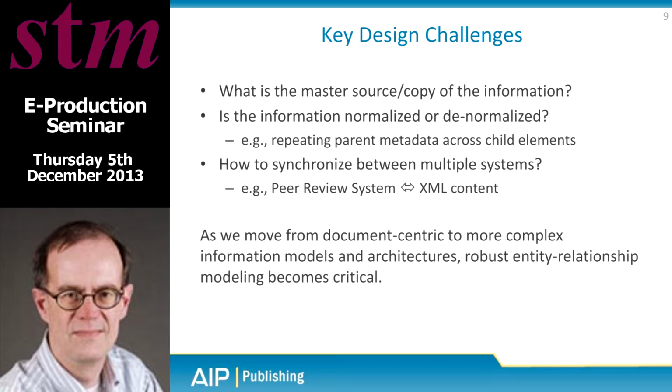Looking at our industry over the last 20 years, and where we're going, and the initiatives happening now, we're moving from the document-centric to much more complex information models and architectures, where what I would call robust modeling becomes critical in building robust solutions.